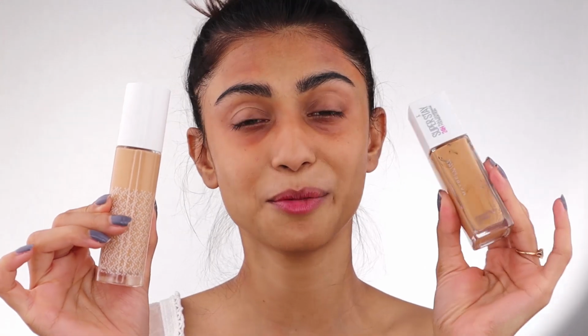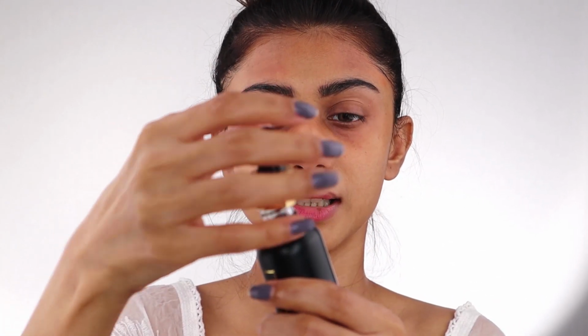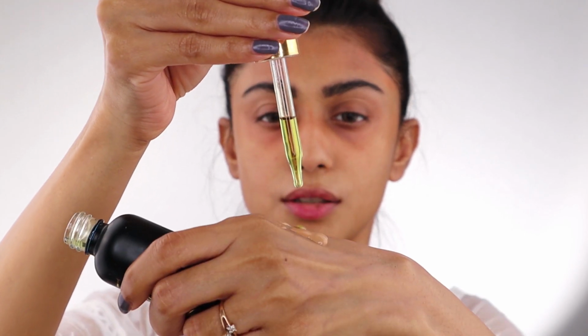I really think I'm going to mix the K-Beauty and the Maybelline Superstay. This is the K-Beauty one and this is in the shade 130Y Medium. Take a little bit of this. And this is the Superstay. It's in the shade 312 Golden. A little bit of this. And then I'm going to add some Farsali Volcanic Elixir just to make it a little bit more glowy. Just 2 drops. And just mix it and apply it. I already love this concoction.